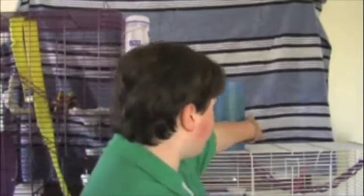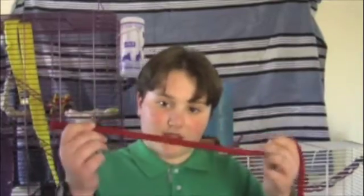Rats love rope. They like to take it in, they like to bury themselves in it. My male rat has a little bridge, if you will, and he plays circus rat a lot on it. The way to make a rope that looks like this is by doing this.